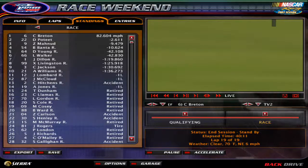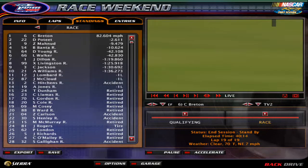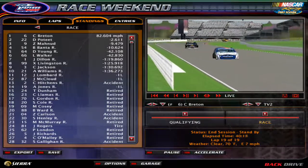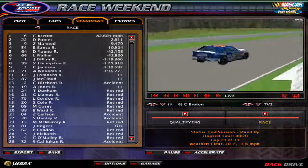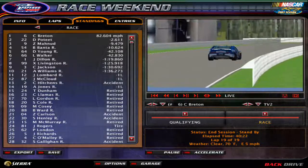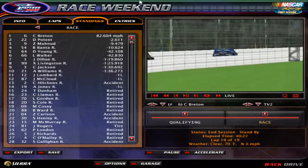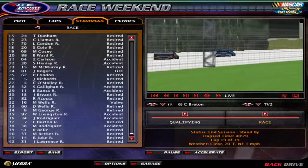James McLeod, 12th despite flipping. Hitchens failed to finish the race. Alexander Jones, he almost pulled a little stunt there to win the race or get the track in at 14th. And then you see Trent Dunham, Cody Lamas, Lewis Gordon, Seth Cole, Michael Causey, Barney Ward, your top 20. 21st through the rest of the field.